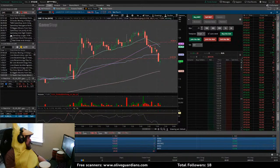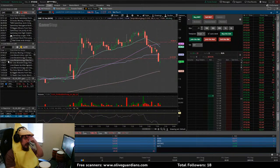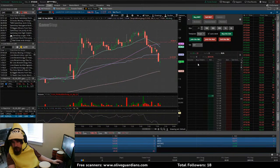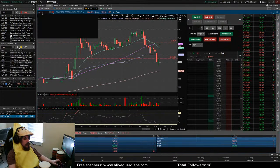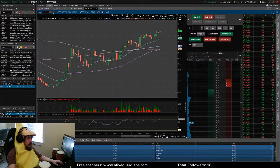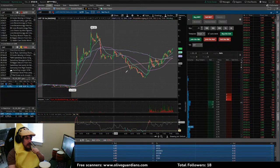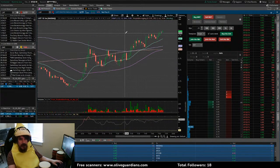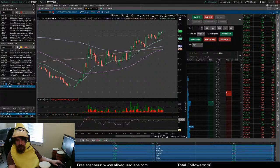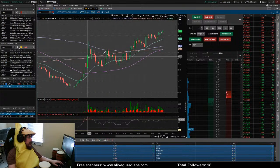Otherwise, just watching the scanners too. LIXT still coming up a little bit. Just coming up to $7 right now. Yeah, just slowly moving up. Still quite a ways below its high of day. Just had a pretty good move up, so maybe wait for a little bit of a 5-minute dip on this, and then buy maybe when it's coming back towards its high of day.